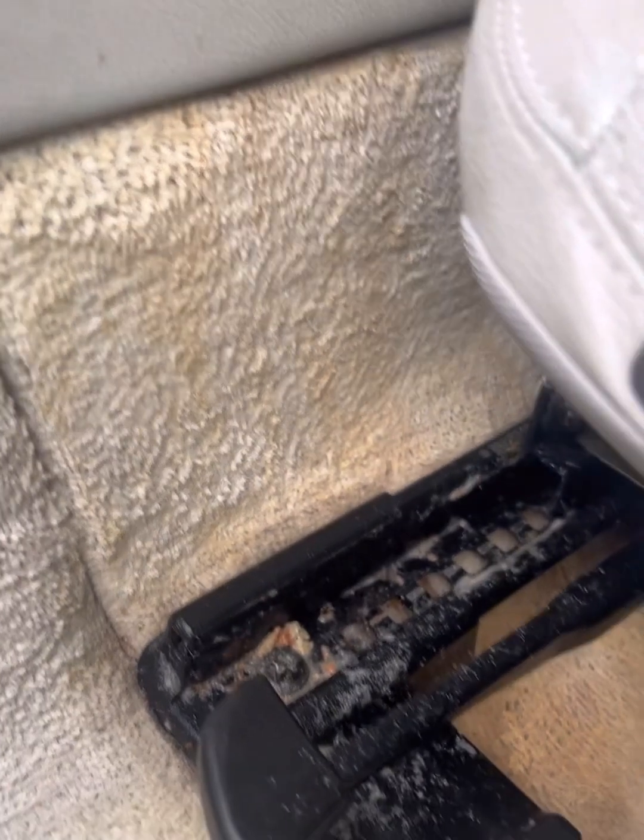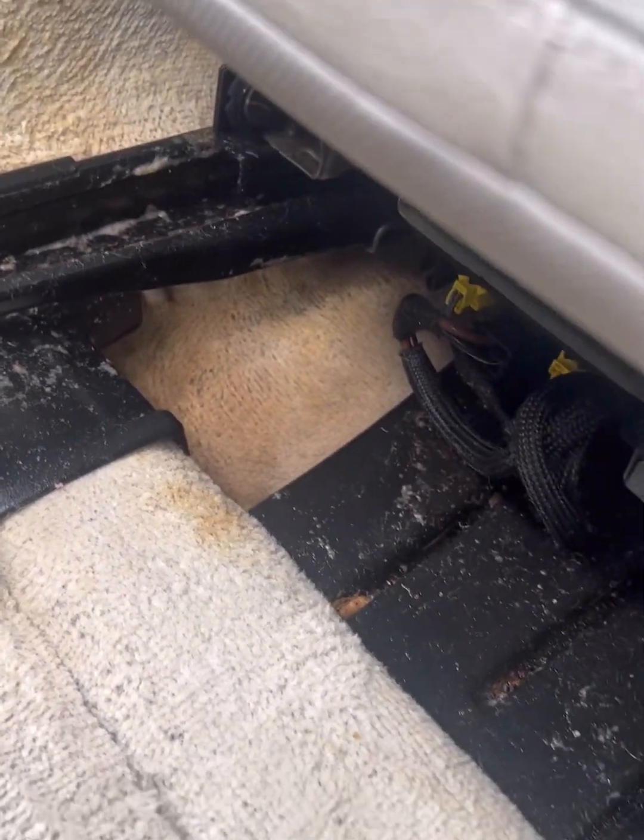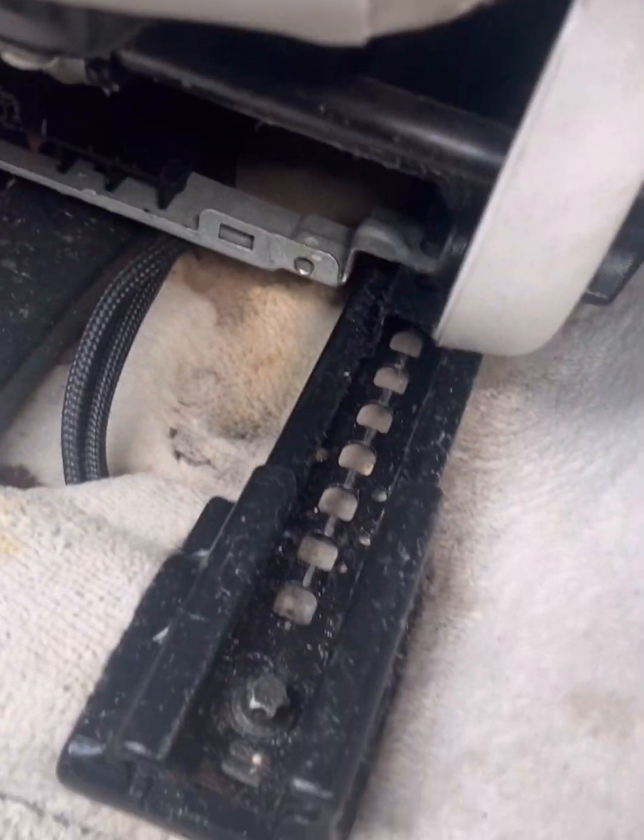There we go. It is better. Just not great by any standard whatsoever. But this has come up alright.